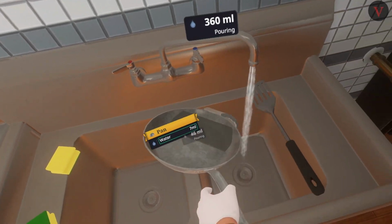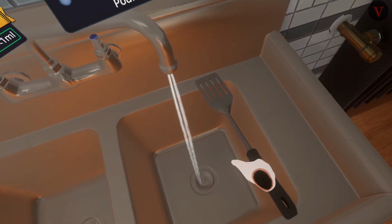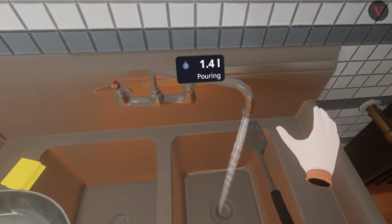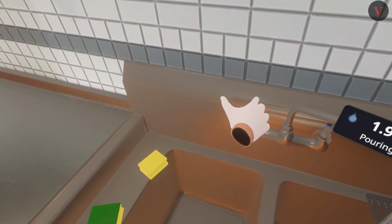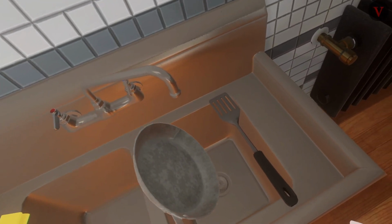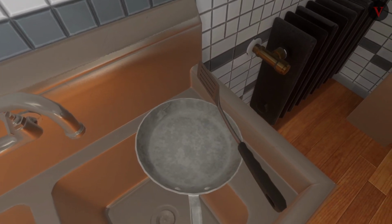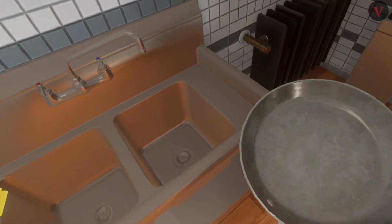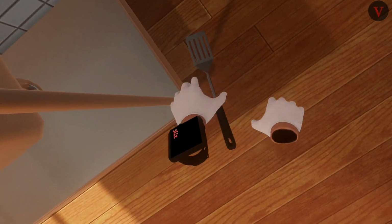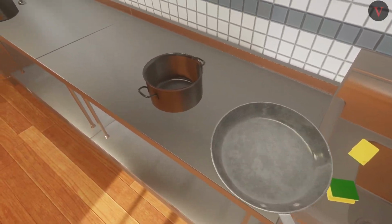I still don't have any... So this clearly is bugged. I cannot in any way influence the spatula. I mean, it's a physical object, but I can't... I guess we're gonna have to bug report this. It's clearly no longer an object. Alright, well, that's gonna be a bug report.